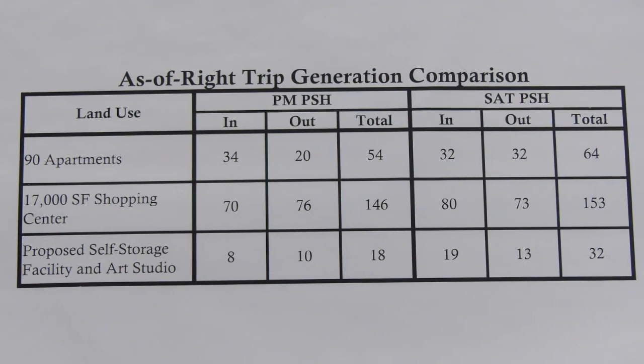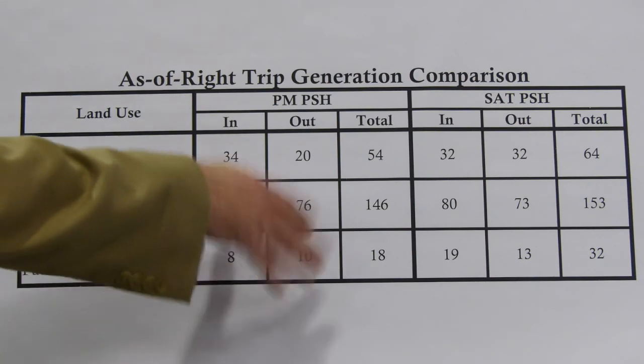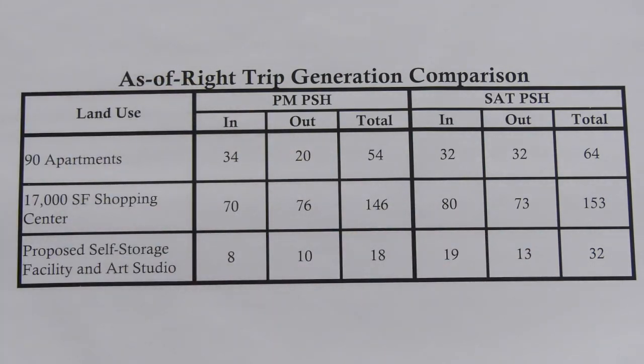We also took a look at a residential development of approximately 90 apartments. Again, the comparison is about 54 trips during the evening as people are returning, and about 64 trips on Saturday as you're coming to and from home and back and forth to shopping and to other things on a Saturday afternoon. Again, that is 2 to 3 times what the proposed project would be generating. So that's where I basically draw my conclusion that the impact of the proposed development is minimal compared to other things that could be developed on the site. Those are also the numbers that we utilized in the capacity analysis that I spoke to, to ensure that these vehicles exiting the site can do so safely and efficiently.